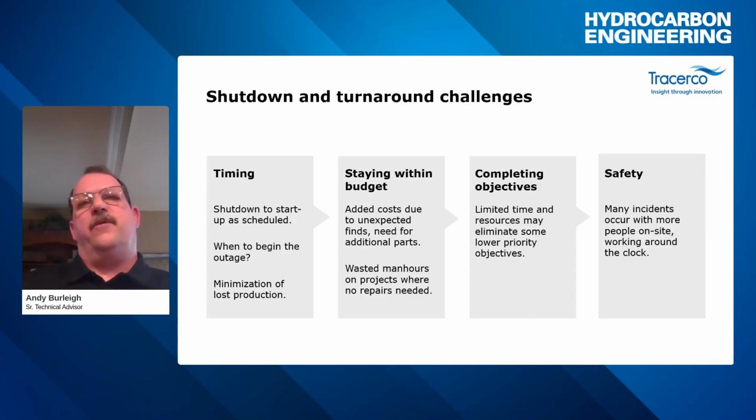Do I push my turnaround back because economic conditions now say that maybe we'd be better served running now and then pushing the turnaround back to when economic conditions might be a little bit different? So total length of it, when to begin, and the overall deal with timing is you want to minimize the amount of lost production. When you're down, the facility is not making money, right? And all of these four things intertwine with one another too.